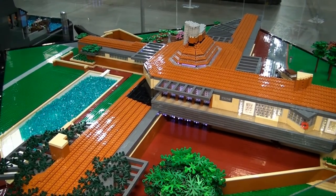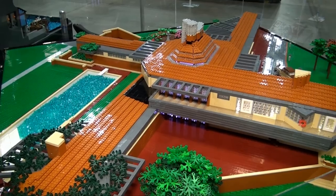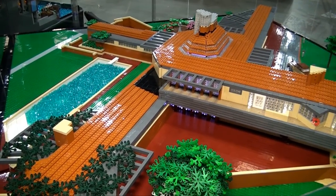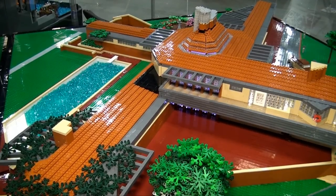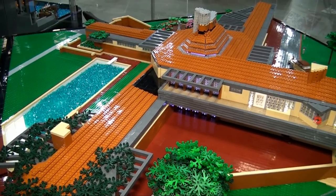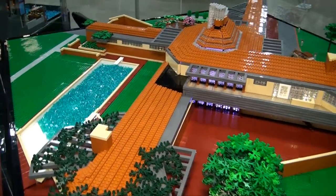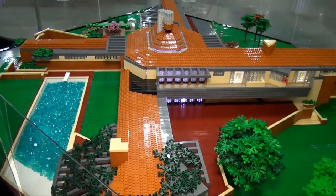Wonderful, wonderful build. And Jameson has a habit of bringing these amazing, typically Frank Lloyd Wright-inspired builds every year to Brickworld. And I guess this is absolutely pushing the boundaries of what he did last time. This is just another level. So we'll have to see what happens at Brickworld 2016.